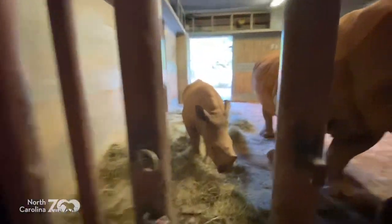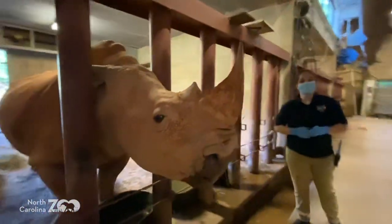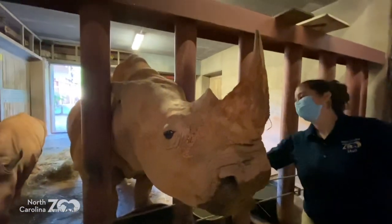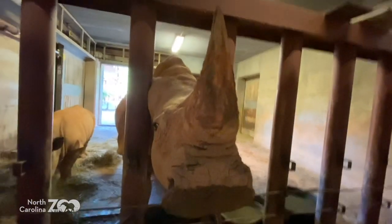Yes, rhinos are pretty incredible. There are 10 rhinos that the keepers are taking care of. My husband's favorite animal. The chubby unicorns are his favorite? Yes, they are his absolute favorite. Shout out to John Foley.